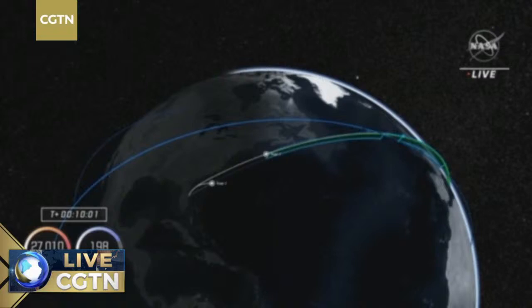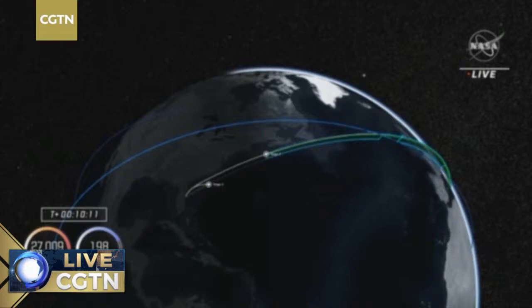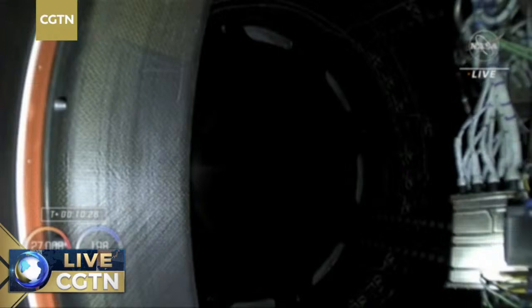About two more minutes, the Dragon and the second stage of the Falcon 9 will be in a coast phase. It'll take that long until the spacecraft separates from the Falcon 9. Of course, both now in a nominal orbit. It's great to see some of the views of the Earth as it passes by over the North Atlantic Ocean.